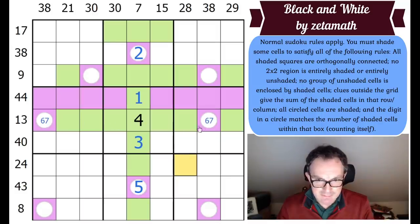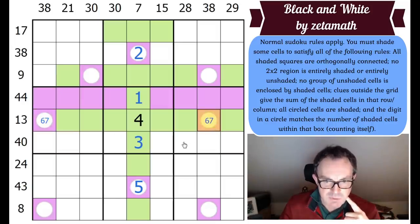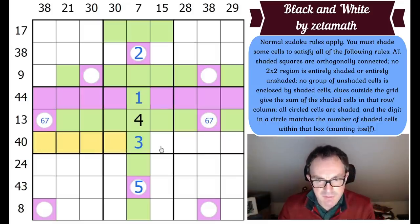And so now one of these is a 6, which means it will have two purples in it. One of these is a 7, which means it'll have 3 more purples in it. There are 7 purples all together in the row, so those two must be purple.